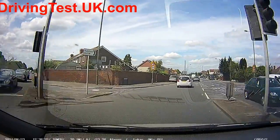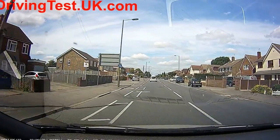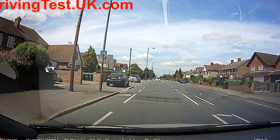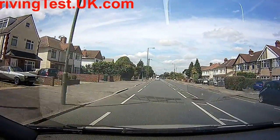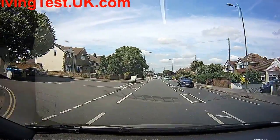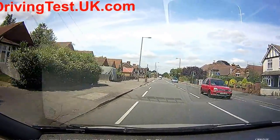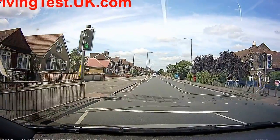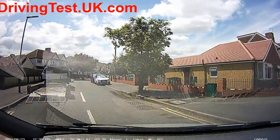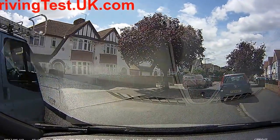We have just turned right into School Road. This is a 30 mile per hour road. The driving examiner has now asked Robert to take the next road on the left. This is Ashford Avenue.